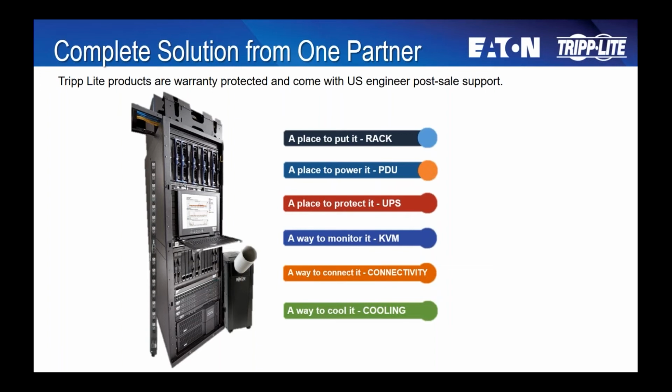So, a place to put it: we have hundreds of different types of rack configurations in order to house all of the sensitive electronics that customers might own. Obviously, a place to power it. That's where our UPSs and PDUs come into play. And I know a majority of people on the call are very familiar with power due to the nature of your relationship with Eaton, but it is also something that we support and provide.